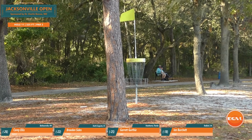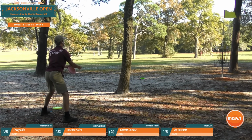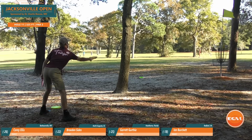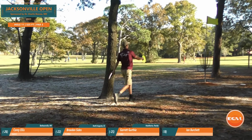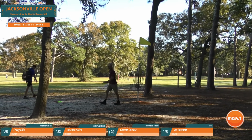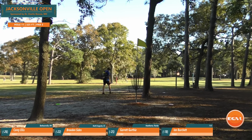I know he'd probably want to give that stroke up, but I think it's better for as many holes as we have left. See if Ian can save this par. He does. Nice putt, even through the little branch there. A leaf. Give the leaf a little love as he walked by. Hello, Fran.